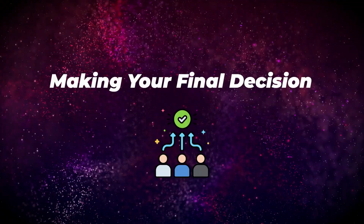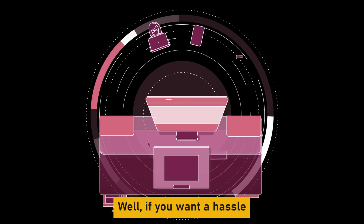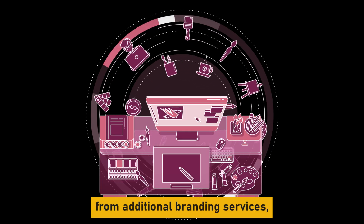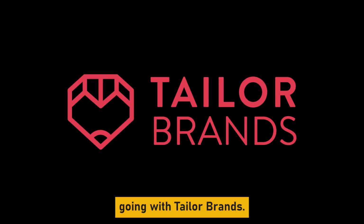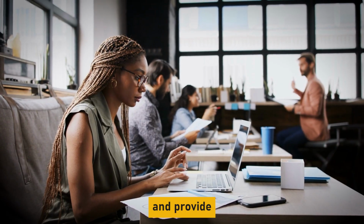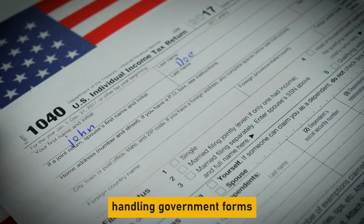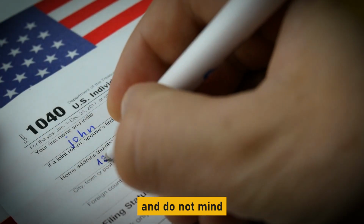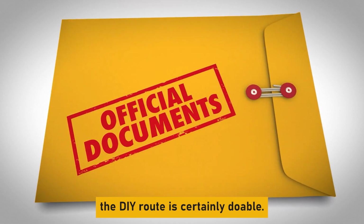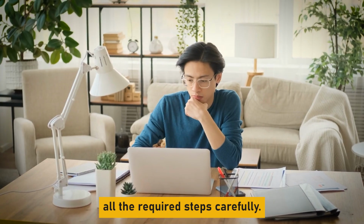So, what is the best way to form your Vermont LLC? Well, if you want a hassle-free experience and could benefit from additional branding services, I would definitely recommend going with Taylor Brands. They make the whole process super simple and provide excellent value with their branding packages. But if you are comfortable handling government forms and do not mind spending some time on the process, the DIY route is certainly doable. Just make sure you stay organized and follow all the required steps carefully.